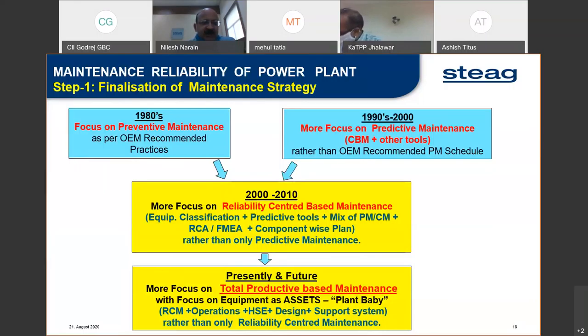So in step one, I will show how we have finalized the maintenance strategy. Earlier, in the 1980s, the focus was on preventive maintenance. In the 1990s and 2000, more focus was on predictive maintenance. Now we have gradually shifted in the 2000s era to reliability-centered maintenance. From reliability-centered maintenance, presently and for the future, the direction is total productive maintenance.